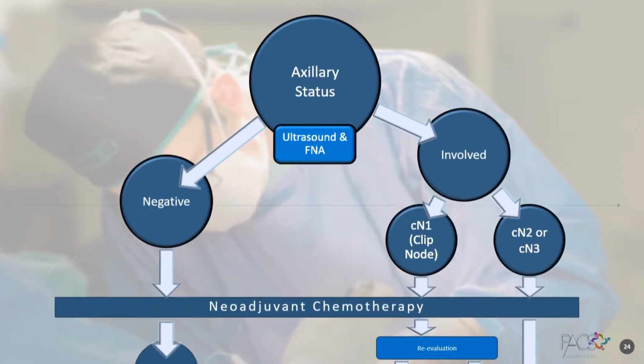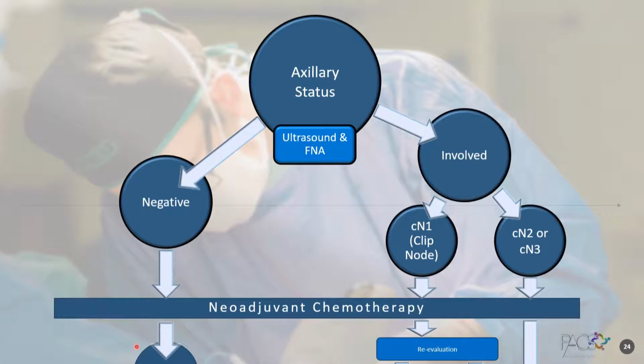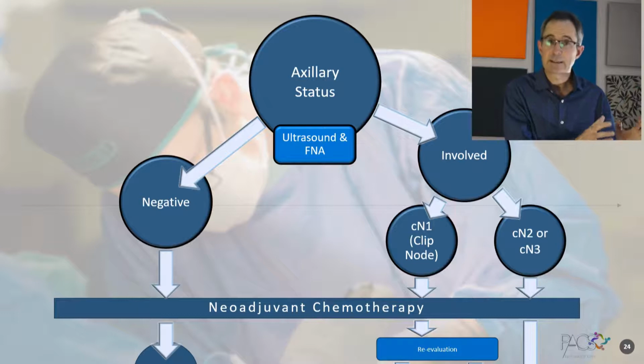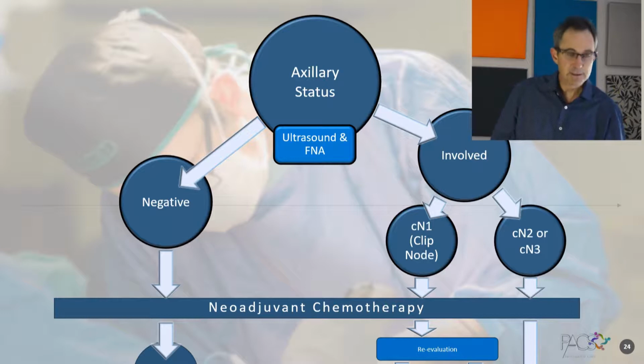In principle, we first obviously evaluate the patient's axillary status. And I think it is really important that we do clinical evaluation as well as ultrasound of the axilla. Especially in South Africa, where we have quite a big number of patients that are obese, we don't have an accurate assessment of what's going on in the axilla. So it's important, in other words, that when we talk about a clinically negative axilla, we're talking about both clinical examination as well as a radiologically negative axilla. I think that is very important.